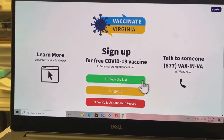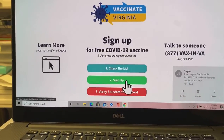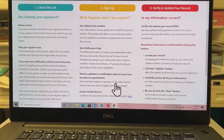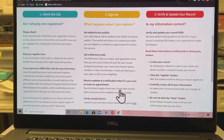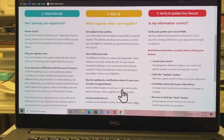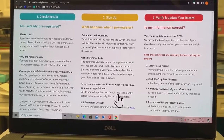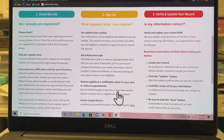To sign up, if you're starting from the beginning, you would hit this bar. And it takes you to another screen that goes more in depth about what happens when I pre-register. And again, what this site is going to do for you is just pre-register you. It is not going to give you an appointment for a vaccine. That will come later. But this will pre-register you and get you on the Virginia Department of Health's radar saying, yes, I want the vaccine.